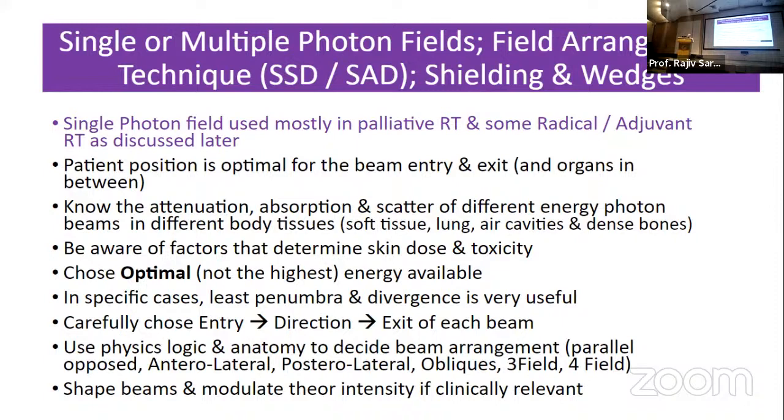Then know the attenuation, absorption, and scatter. Again, coming back to the basics of different energy photon beams in different body tissues. So you have soft tissues, lung where there is increased transmission, air cavities, and dense bones. Okay, so there are different types of bones. So that also you have to be certain.